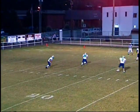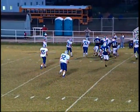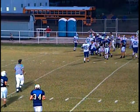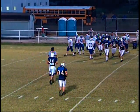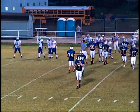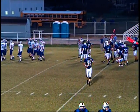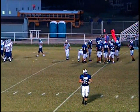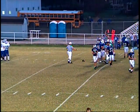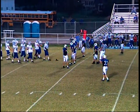Squib kick this time. Bounces off the chest of Gearless. He's back up the middle and is going to be taken down around the 27-yard line. So again, the Phelps Hornets starting from their own 27-yard line. That's where they started their first possession. Paintsville leading 7-0. Andrew Brown blocks the punt. Matt Hicks picks it up, takes it in for the score.